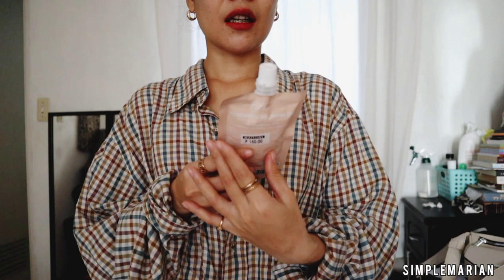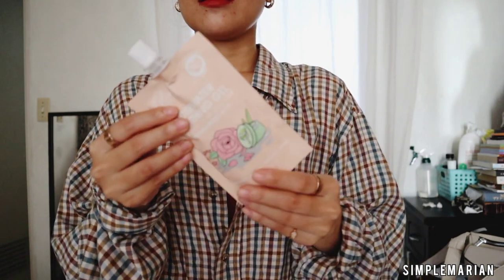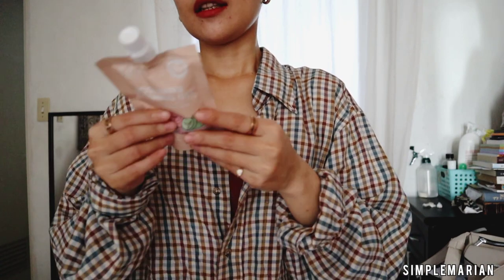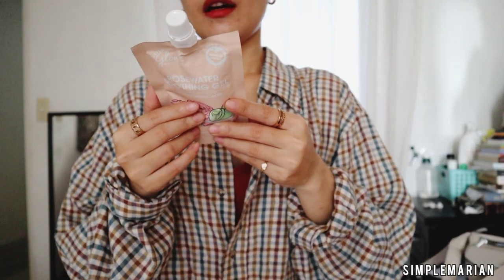So this lady recommended this kind of rose water soothing gel. I really love the smell of this because it smells like lychee flavor. You know those jellies with lychee flavor? It smells like that. But when you apply this, it's like aloe vera, because I think this has aloe vera, and this is really sticky. Sometimes I don't like that, so we'll see how it's going to work out.